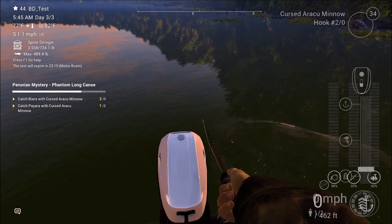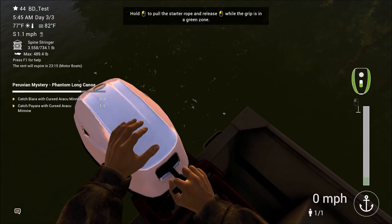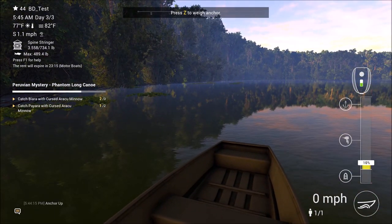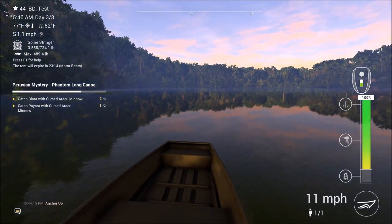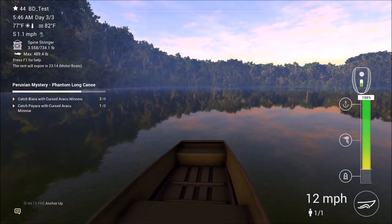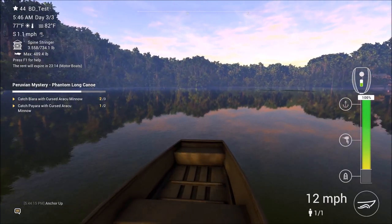Hopefully, I think that's the tougher one. We'll find out. So I'm going to go down here to get the Bayara and hopefully Payara. And my nice electric boat. Just kidding. Yes, it's kind of nice, not going to lie, the quietness of the boat, because it was quite loud.